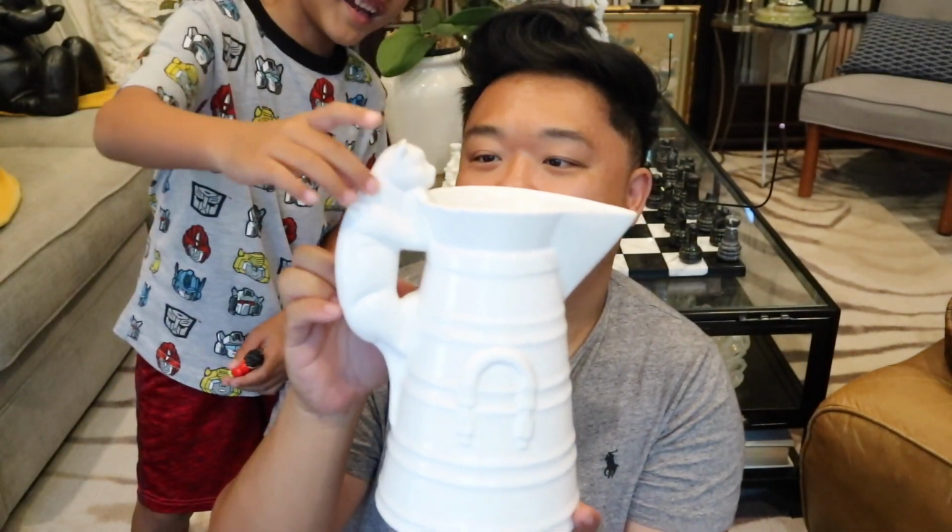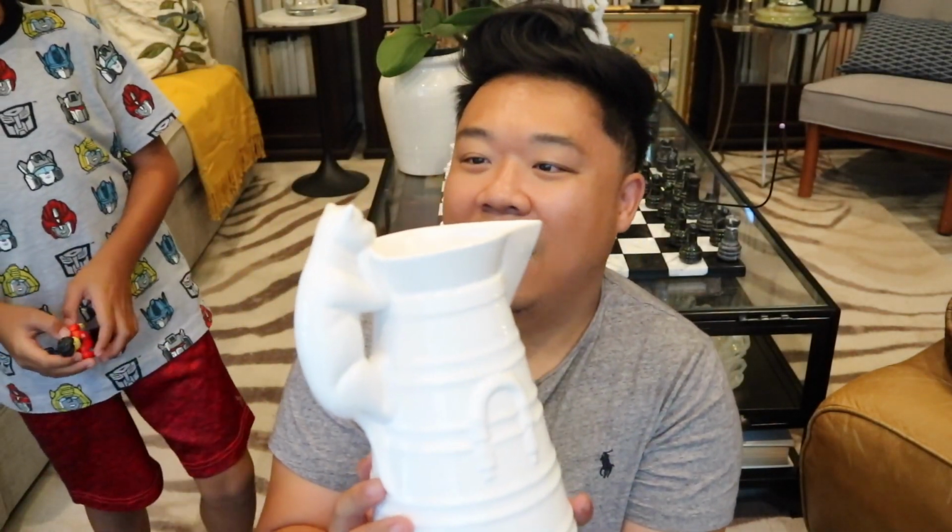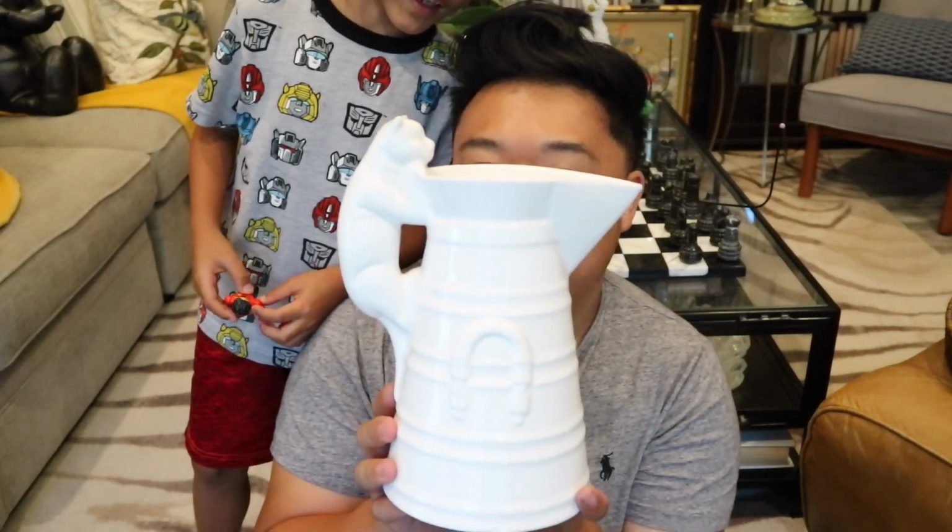Do you like this? Do you know what it is? What is this animal? A cat. I think it's a, what kind of cat? Like a panther or like a mountain lion. It's so gorgeous. It's this picture. The cat is the handle.